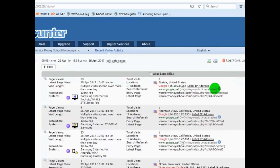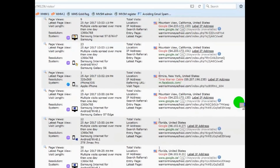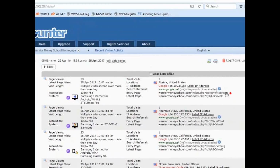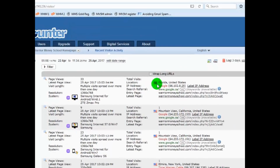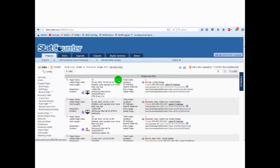search phrases. Unfortunately, I can't see the exact phrase they typed in the search, but I will tell you a secret. There's two components to this little trick I pulled off, and there is a physical trick that only takes a couple minutes per day, and there's also a psychological component to it that seems to be working really well. Let's go back to the stats here for a second.